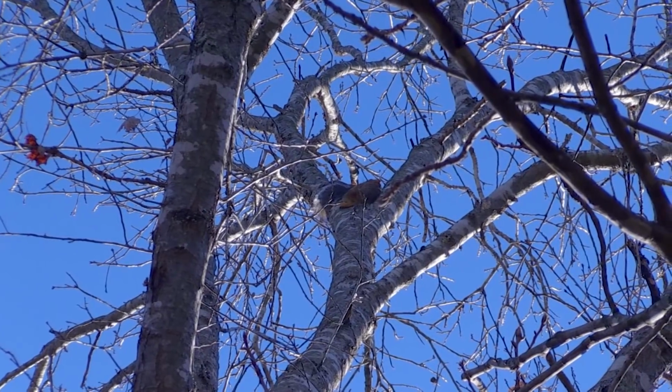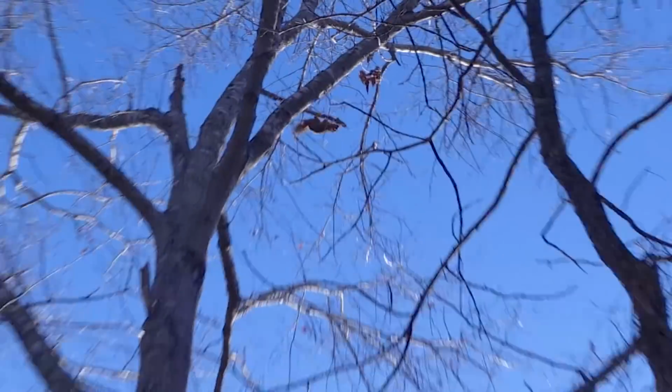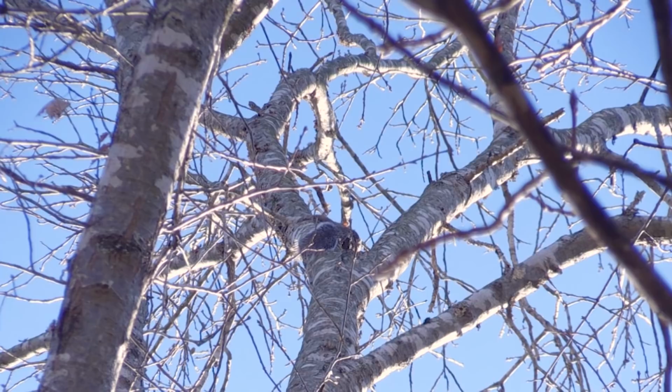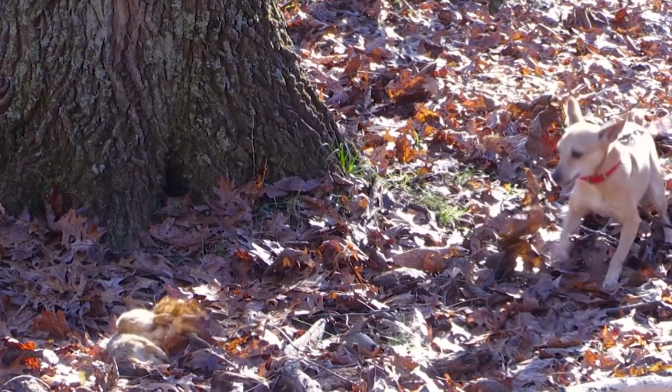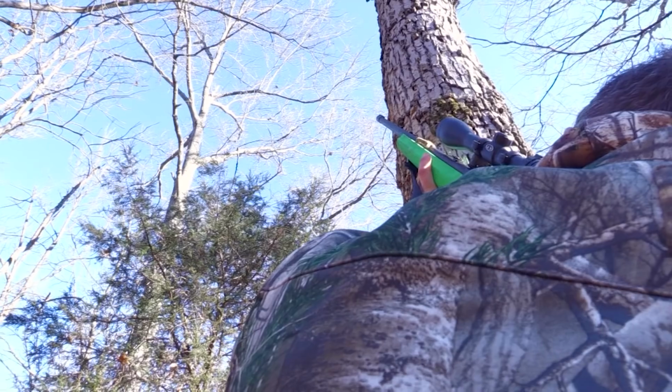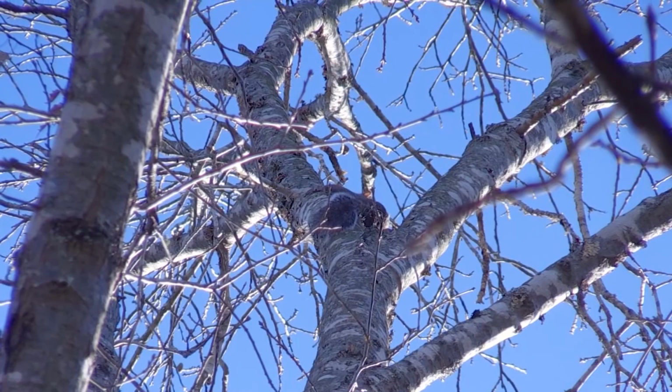Ready? There you go. There's one. There's one more up there. Yep. You want to shoot it? He's right up in that same fork, Chad. Told you that gun's dead on.